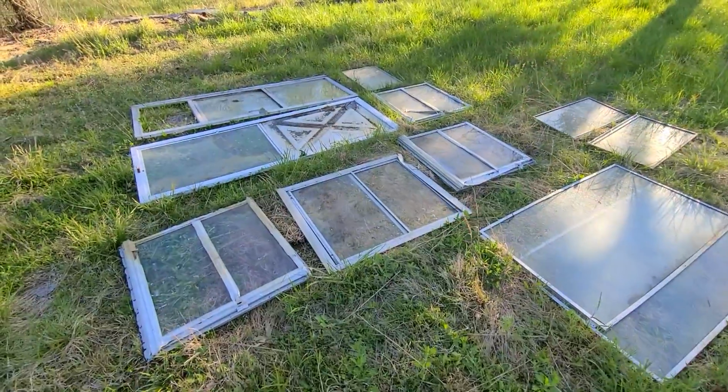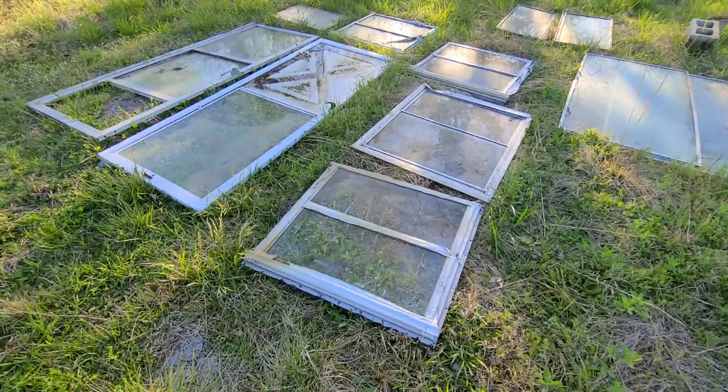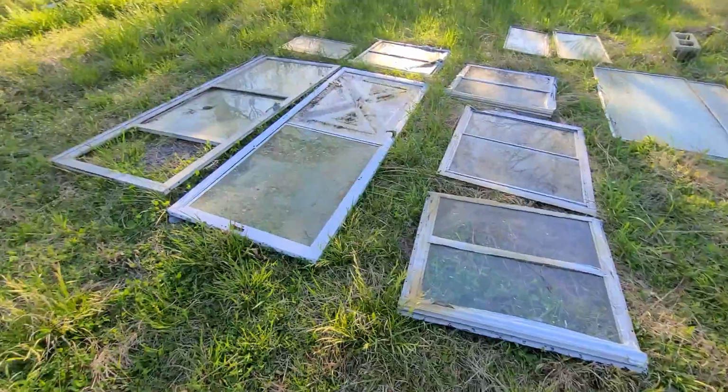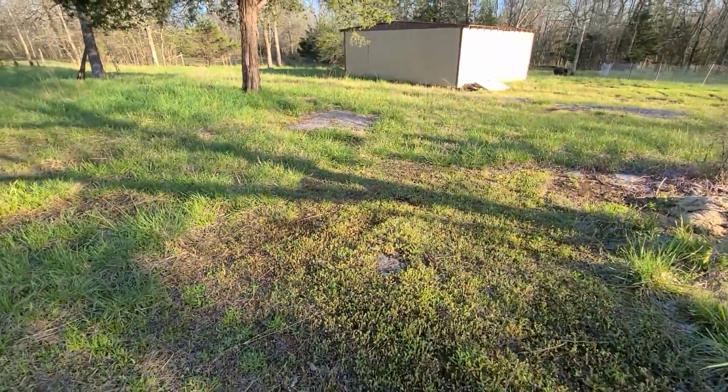Like I said, I'm not trying to get much out of them. It'd be a lot easier to sell them than have to take all this glass out, and they'd be good for a greenhouse or something. They're not very nice windows, but I've seen people make greenhouses out of those, and they're pretty neat.